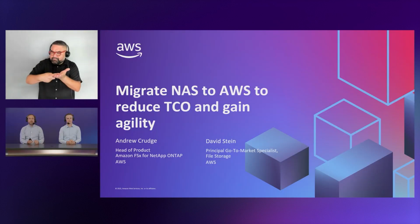And we're going to talk to you about how you can reduce your TCO and increase agility by migrating your NAS and file workloads to Amazon FSx.